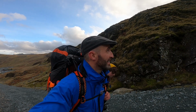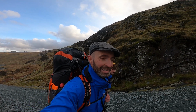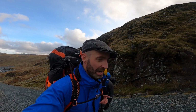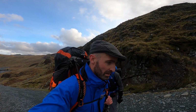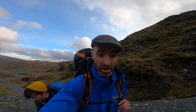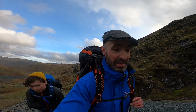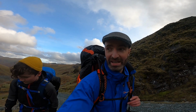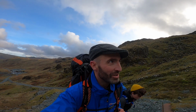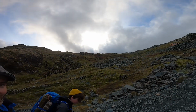So today we're going the right way, the weather's not so bad. We parked down in Honister Slate Mine car park, which is only a fiver, but it's actually free today for some reason because no one's here. Sorry about that, a car just flew behind us. I don't actually know if you can get on that car. If you look at it there.